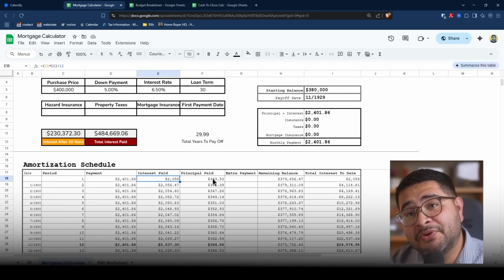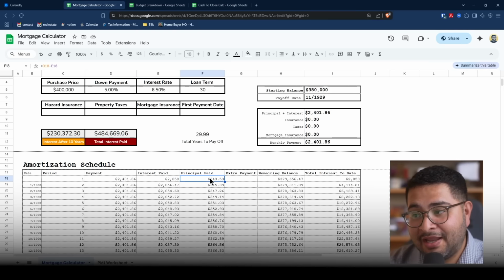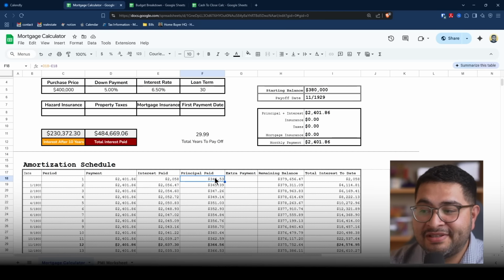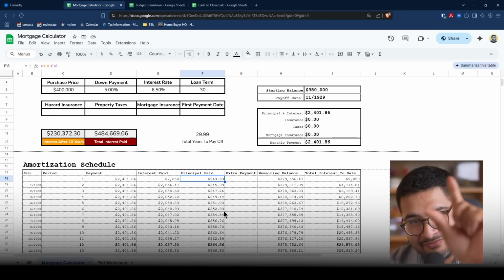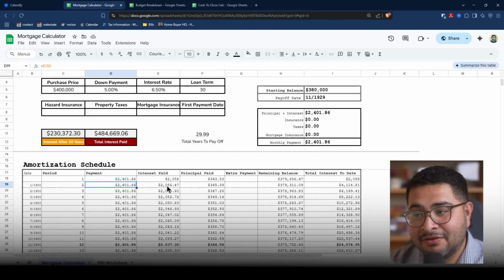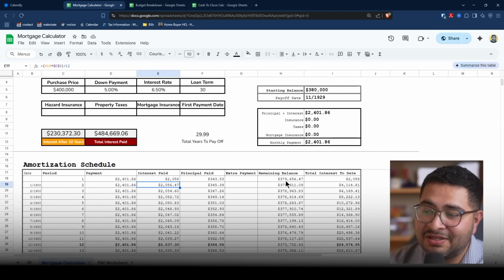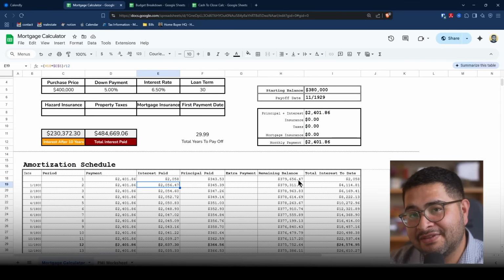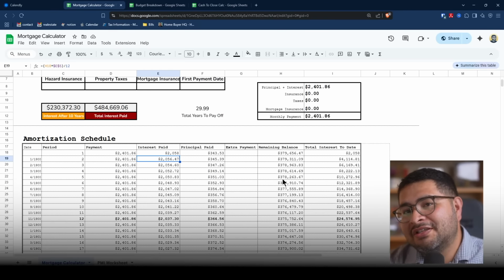How we figure out our principal is quite simple. We just subtract the interest from the payment, and we get the principal paid. What we see here is that $343, that little tiny bite, gets taken off the balance. So the next month, we do the same exact formula, but we're not going to use the starting balance. We're going to use $379,656.47 because we removed the $343. That's why the majority of the interest gets paid at the beginning, because the balance starts so high and eventually slowly starts going down.